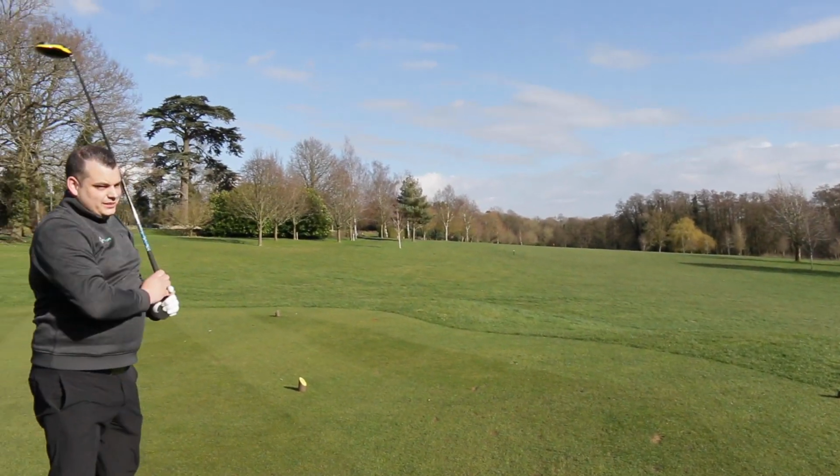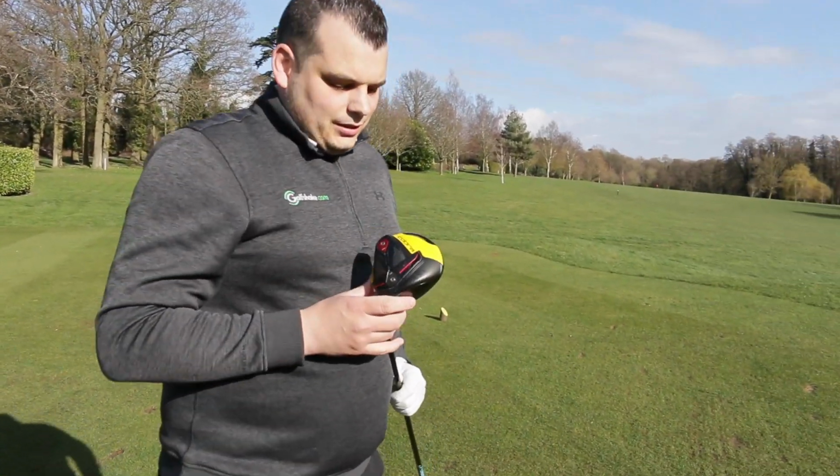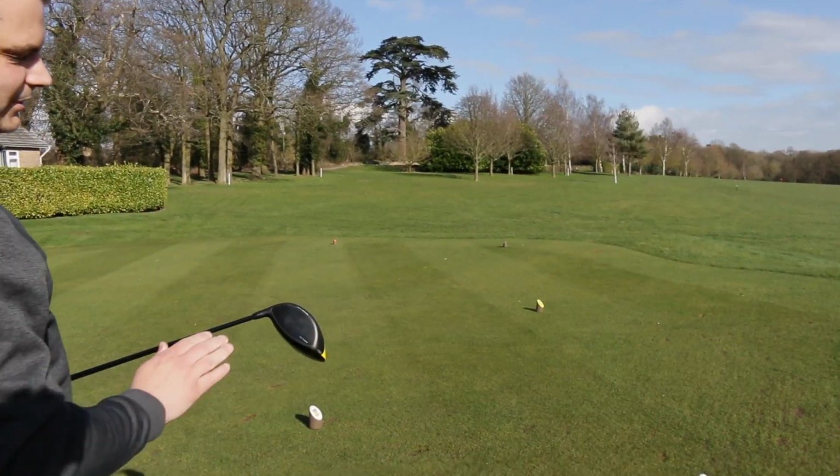So it's a par 5. Still hit driver. So we've got the new Cobra F9 Driver. Looks beautiful, yellow and black. No sky marks on it yet? No sky marks on it yet. Wow, impressive. Looks lovely.